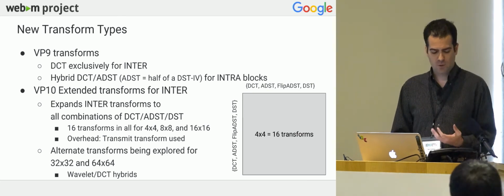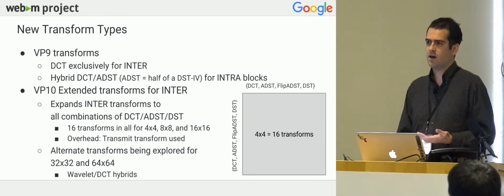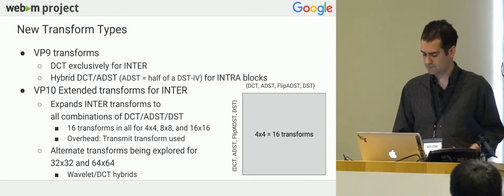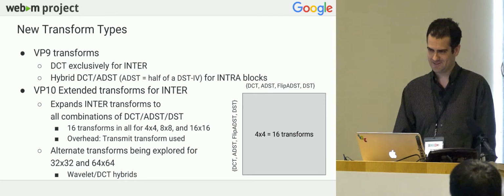We only find this really works up to 16 by 16, and then it kind of falls apart for bigger stuff. So we're investigating alternative transforms for bigger sizes. VP9 has a 32 by 32 DCT. We're looking at 64 by 64 transforms as well. We're looking at wavelet DCT hybrid transforms. And I recognize the irony that a couple months ago, I told a bunch of you that wavelets are dead.